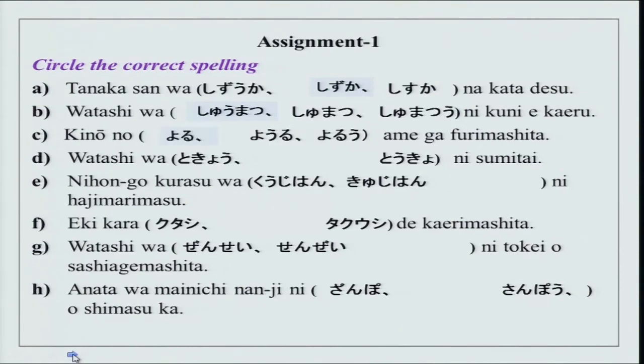Kino no yoru ame ga furimashita. The past is for kino. Watashi wa Tokyo ni sumitai. Please remember, in English we write T-O-K-Y-O, but in Japanese it is Tokyo. It's a double sound. Nihongo class wa 9:30 ni hajimarimasu. Ni over here is for time. Eki kara takushi de kaerimashita. Takushi. Please, that is a long sound over there.